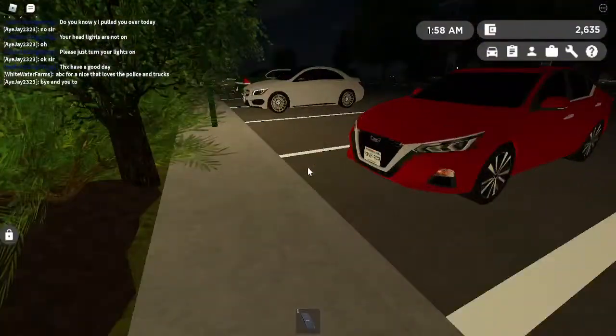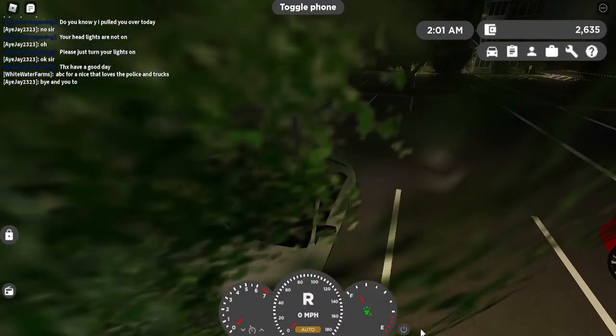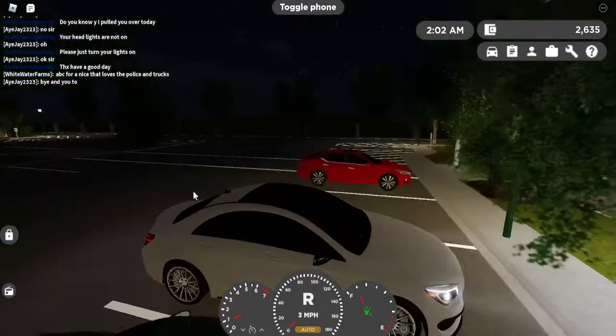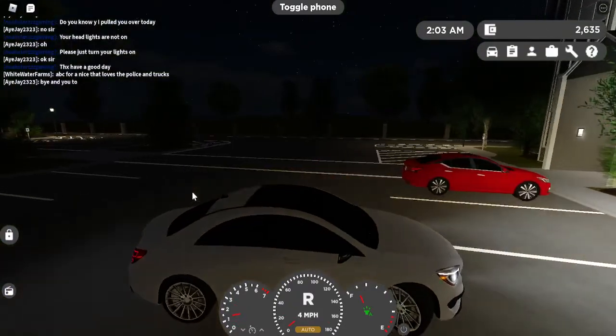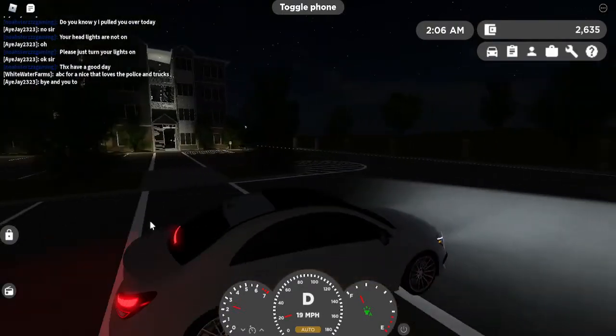So, just get into our car, and then we're gonna have to pick up my friend. No, he's not really my friend, he's my brother. So yeah, let's pick him up.